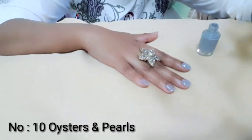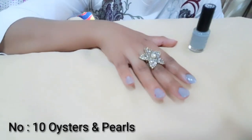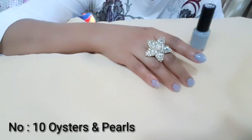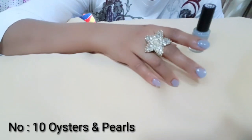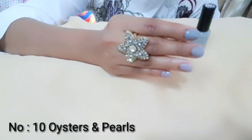This is a beautiful grey shade, Oysters and Pearls. I love this shade. It looks beautiful if you're a working woman or if you're going to college. So this is a really nice nudish grey shade.